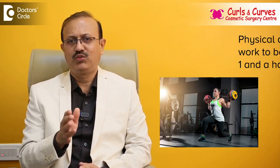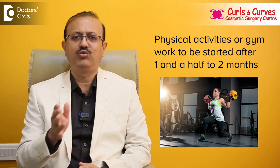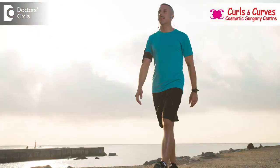So they need not stay at home, they can go outside, but major physical activities like gym work can be started after 1.5 to 2 months. Otherwise, they can resume normal walking and other things even after 2 weeks' time. So there is no extraordinary or much care, but there will be a natural improvement in the nose which can happen over a period.